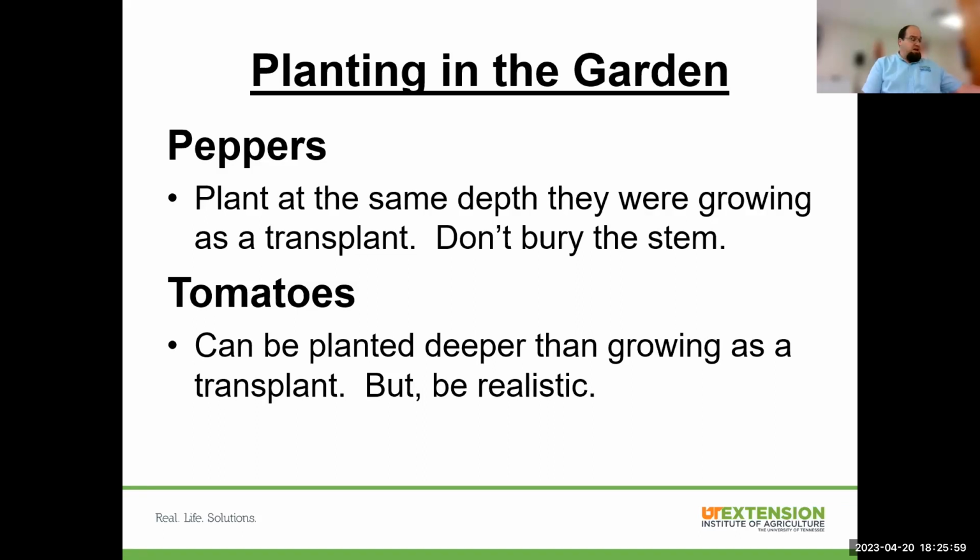So lots of times you'll see this recommendation, if you have a tall, gangly plant, you can actually plant it deeper or lay it on its side and plant the stem horizontally. You can do that, but realistically, I think it's better to have a small, vigorously growing transplant. So one of the challenges that happens is people will start, if we're saying May 1st for our tomatoes to be in the garden, that means we would sow them for transplants around the middle of March. There will be people that sow those in February or earlier.